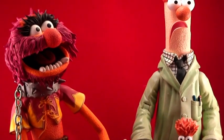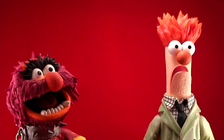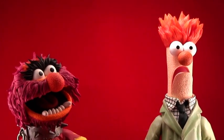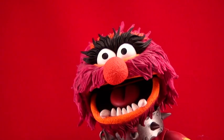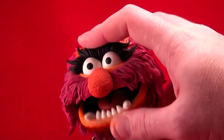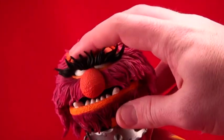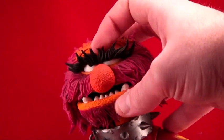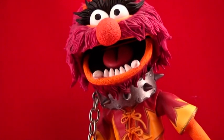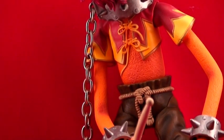And that's something else to talk about. The details in these figures is amazing, and I can truly say it is something no company today can ever reproduce. Palisades took great pride in making these figures as accurate as possible to the actual puppets. From the textures, to the clothes, to the colors, and they nailed every aspect of these classic characters.